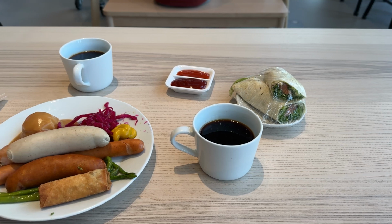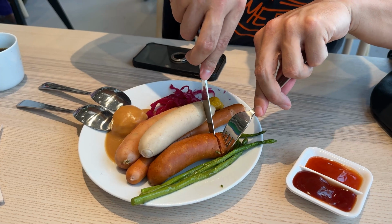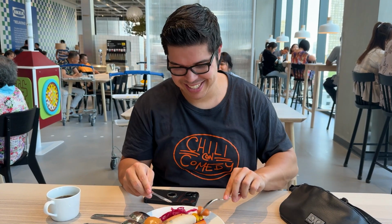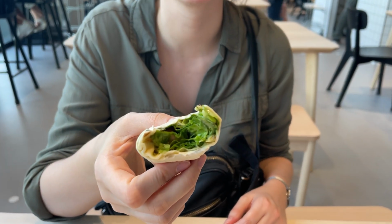The sausage plate came with 4 kinds of sausages, and it included vegetables and a scoop of mashed potato. There was a chorizo. It's a sausage fest. A knackwurst. Knackwurst. Yeah. And a Thai-inspired sausage that came with, surprisingly, a chili. As for me, I chose a salmon wrap, although in hindsight, I should have gone for the meatballs instead. That was it. That was the salmon.